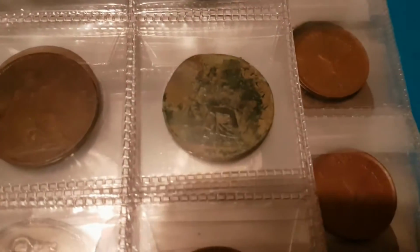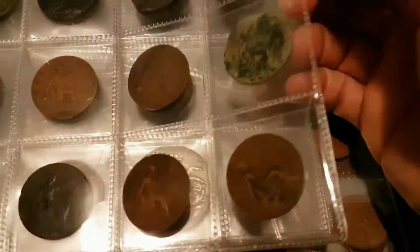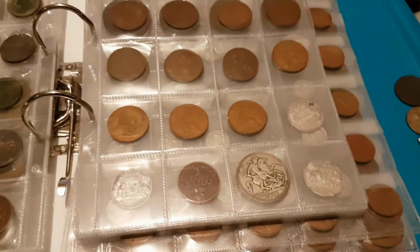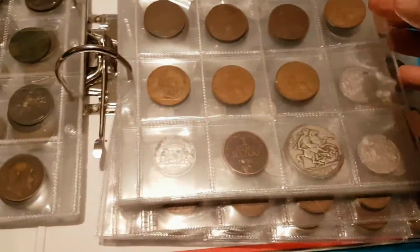Alright, here's one of my metal detecting finds, a 1904 Edward penny. Found that down at my local sports field. Another weird place to find early coins, but there used to be a butter factory around that area back in the 1880s to 1900s.